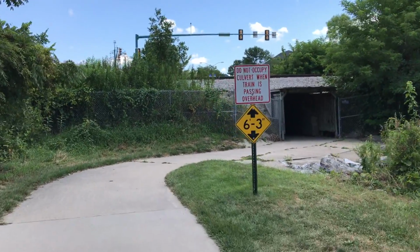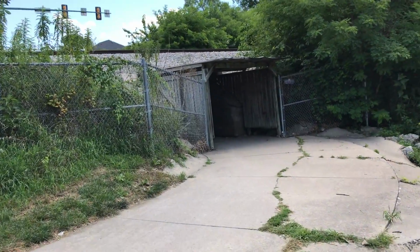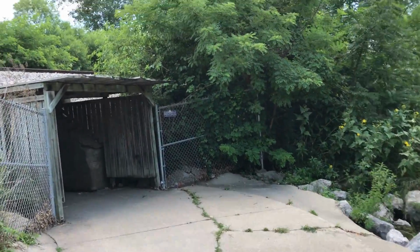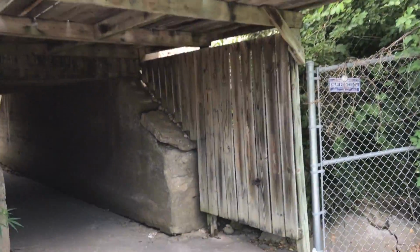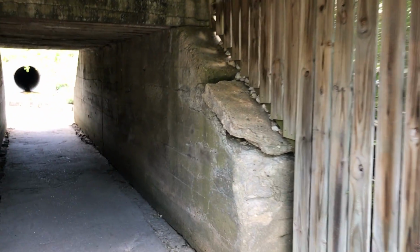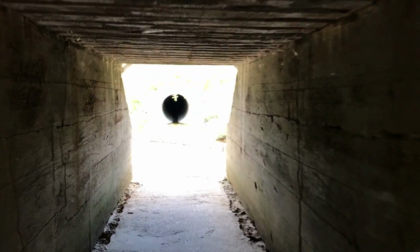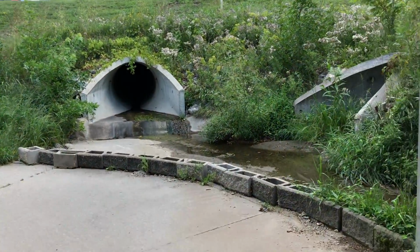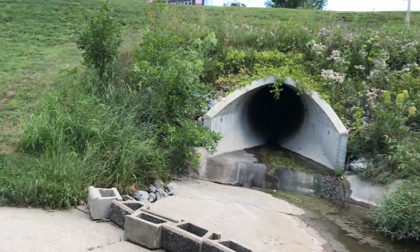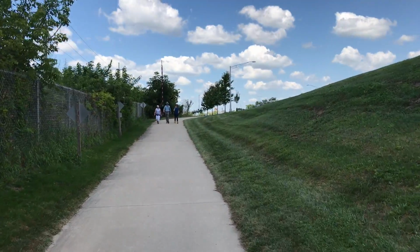And this is another spot that could be, you know, flooded and wet at a rainy time. So the railroad track is going over above, and this tunnel that sort of looks like a mining shaft entrance will let us out over here. And then we'll turn left and kind of wind around up the trail here.